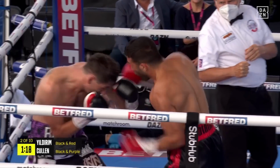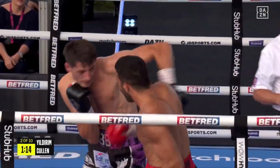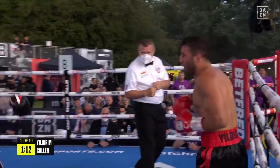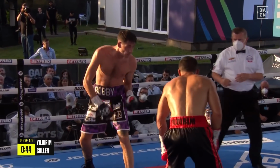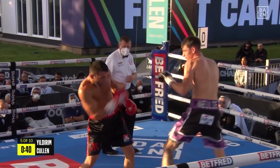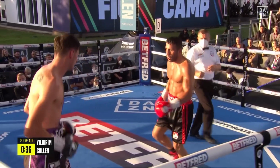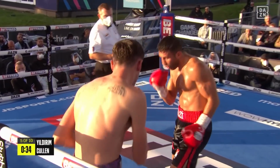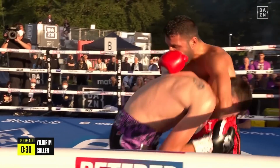Keep popping that jab out. He's got good variation with it. Like I said in the break there, can work in short range even though he's nice and tall. Yildirim, hands low, just trying to bait something from Cullen. Gets a jab and a short left hook for his troubles. The sun just starts to bathe both of these fighters. We've had thunderstorms and rain all week, and thank goodness for a bit of sun just when we needed it.